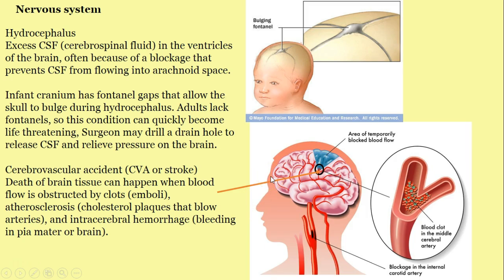Hydrocephalus is pretty serious because we have excess cerebral spinal fluid backing up because there's some kind of obstruction that's preventing it from flowing from the arachnoid space into the brain and spinal cord. Infants have these gaps between their bones, the fontanelles here, and that allows some bulging to occur in hydrocephalus. But adults, we don't have that, and so sometimes a drill needs to be used to relieve pressure.